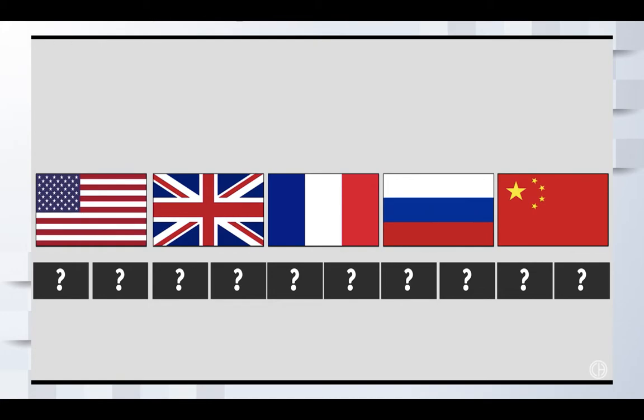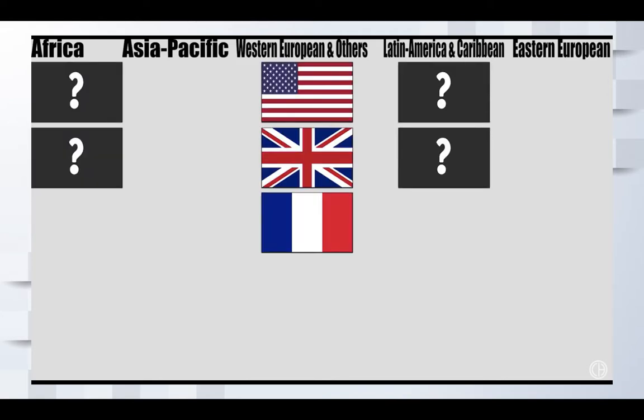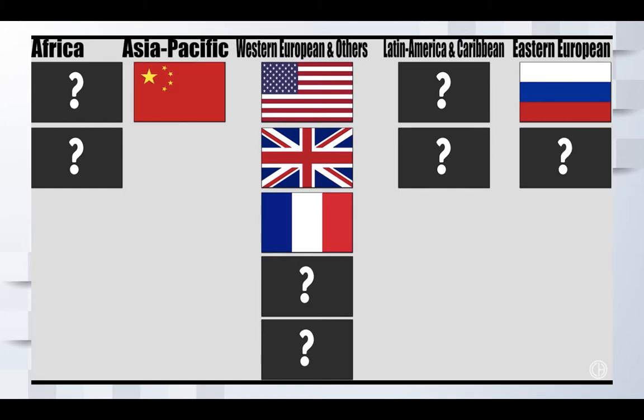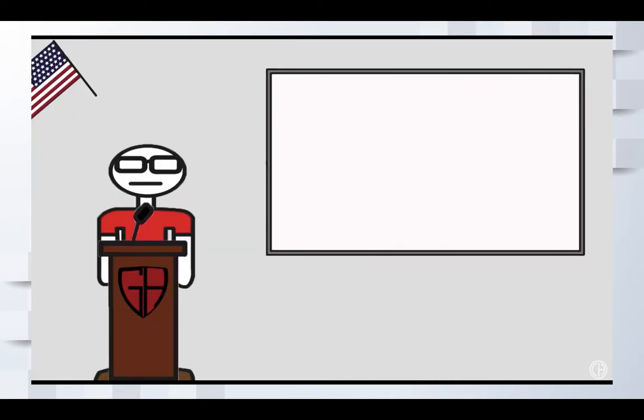These 15 members are divided between 5 groups: the African, the Asian Pacific, the Eastern European, the Latin American and Caribbean, and the Western European and Others group. The 5 permanent members of the Security Council are divided amongst these groups. The US, the UK, and France are included in the Western European and Others group, leaving 2 rotating seats. Russia occupies one of the Eastern European seats, leaving 1 rotating, and the People's Republic of China occupies one of the 3 Asia-Pacific seats. The Security Council has its own president, which rotates between members on a month-by-month basis, each member getting to hold the presidency once every 15 months.